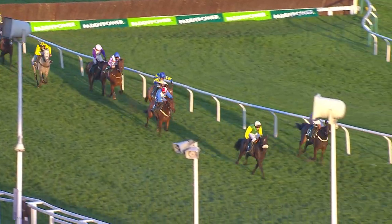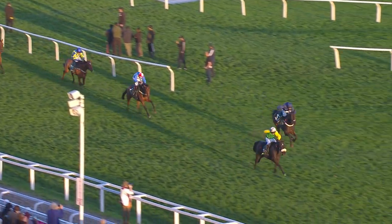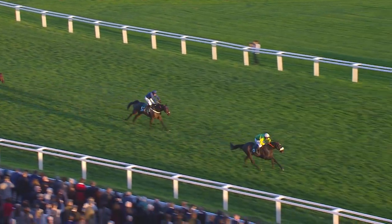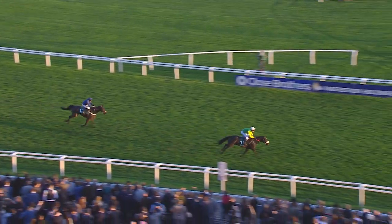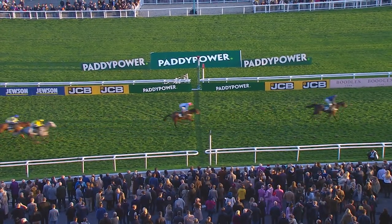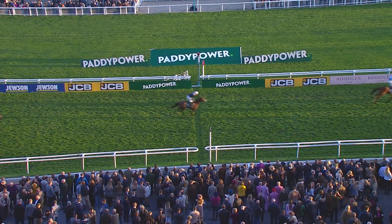Wise Guy over toward the far side, Unanswered near side, and it's Unanswered who's coming home with plenty of momentum up the Cheltenham hill and is going to win this storming clear. The well-backed Unanswered for Tony Martin, thrown to John Breslin under Peter Carberry. Unanswered has seen off Wise Guy. Burbali was back in third, Guernsey in fourth, and then Forever William.